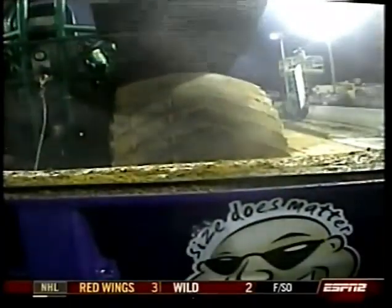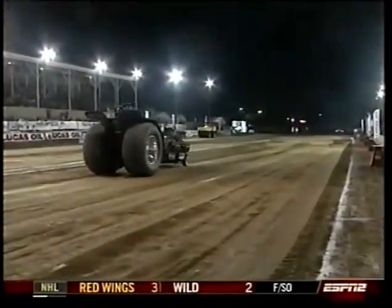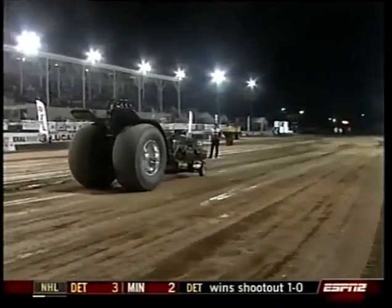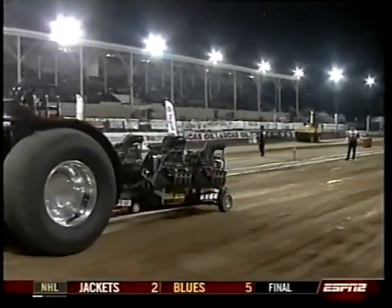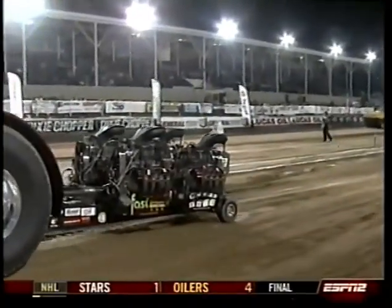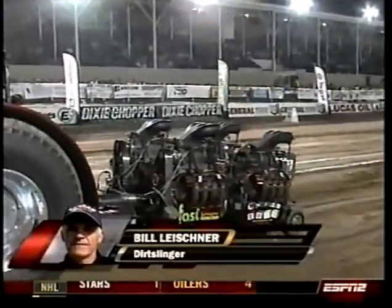Bam, just like that, that E3 spark plug transfer box smacks the front of the sled. You can also see all the blow-by coming out of the bottom of those power plants. Man, those things were working hard as we continue on. Another spectacular-looking tractor, and that's what the fans love about these things. When they pull out, they look great.